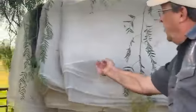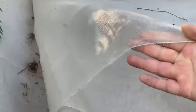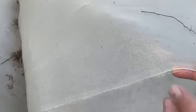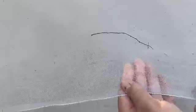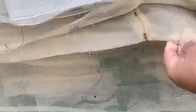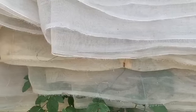Okay, so if you have a look here, this is the netting that we use, and it's a very high grade plastic netting. It's sealed on the edge over here, and we've got some of this netting that's yellow. This one over here is yellow, and I think this netting must be about 6 or 7 years old, and it gets used every single year.